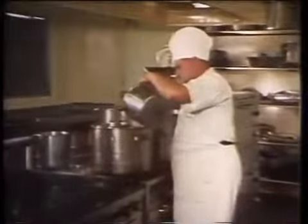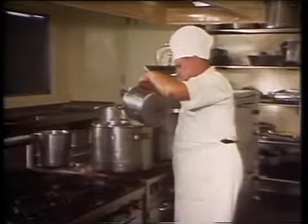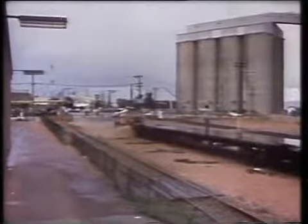To join the Indian Pacific when it pulls out in the afternoon. Hundreds of meals each day are made ready here, but the final cooking takes place on the train itself.